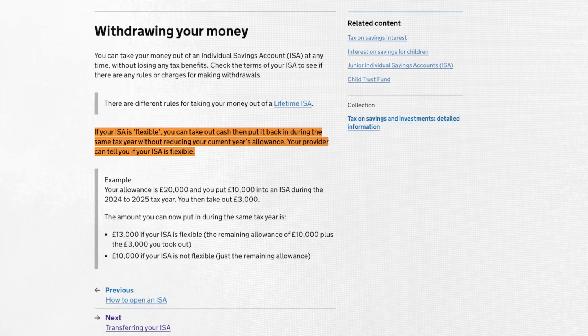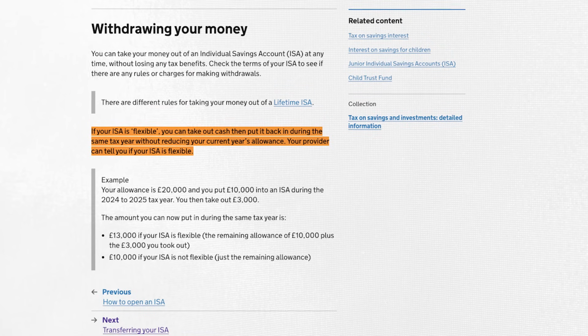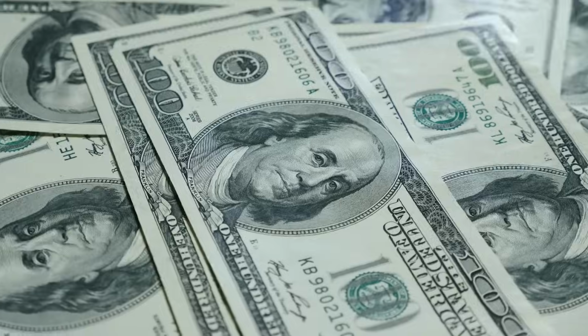Now, here's the thing. There are a few providers out there that offer flexible ISAs, whereby you can take out cash and then put it back in during the same tax year without reducing your current year's allowance. Two popular ones that I know of that offer this version are Vanguard and IG. So if you can afford to max out your ISA and want to have this option, look out for those. This actually leads nicely into the next point.